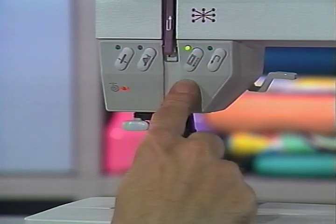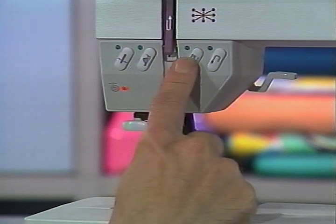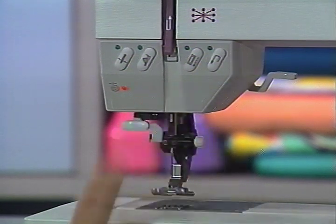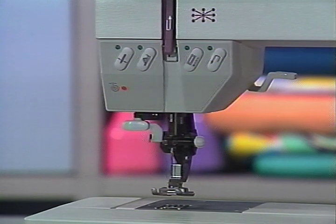Press the key before you start to sew. The light is lit. The machine automatically takes several stitches to knot and then sews the selected stitch program. If you press the key while you're sewing, the machine finishes the program, ties off, and stops. This is a great way to secure the ends of seams.